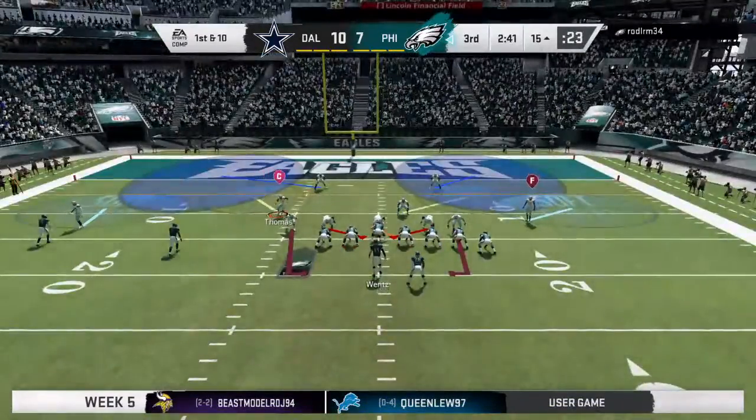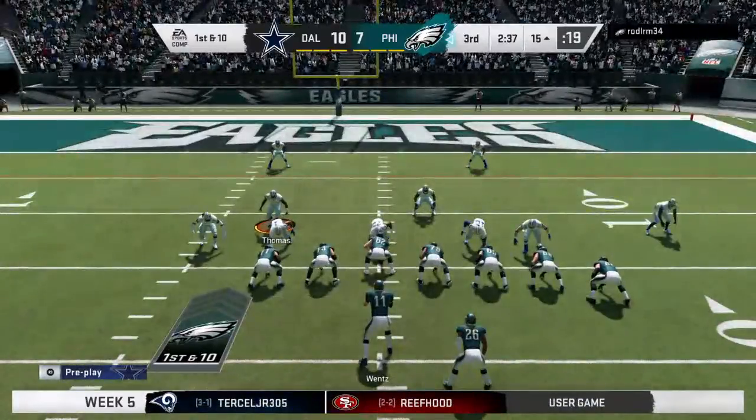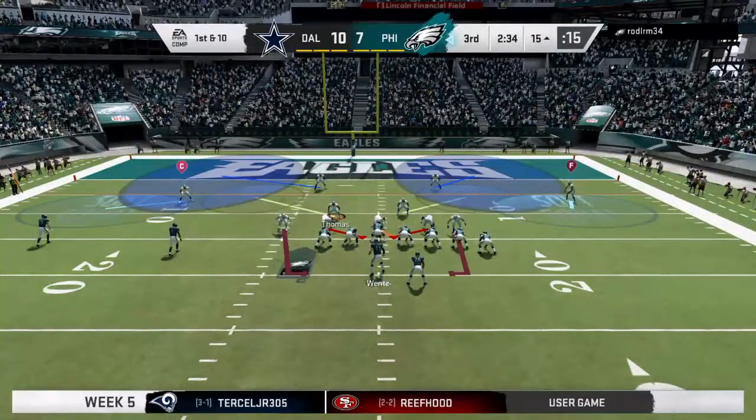Check 59. Hey, pick it up, defense. Let's go. Hey, watch it, watch it. Hey, 57.